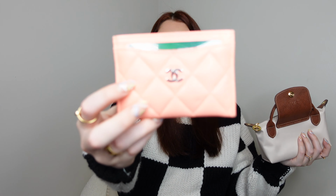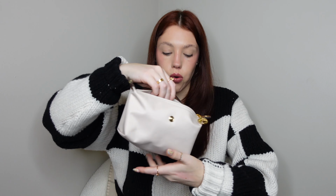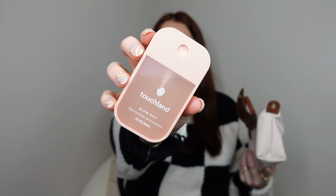But for me, I usually always carry my phone in my pocket. I usually always wear pants with pockets, so I'm not going to put my phone in there for now. I'm just going to put in all of my essentials that I would normally carry with me. So I have my card holder right here, and then she goes in no problem, of course. And then I do have hand sanitizer. She can go in. Chanel hand cream.